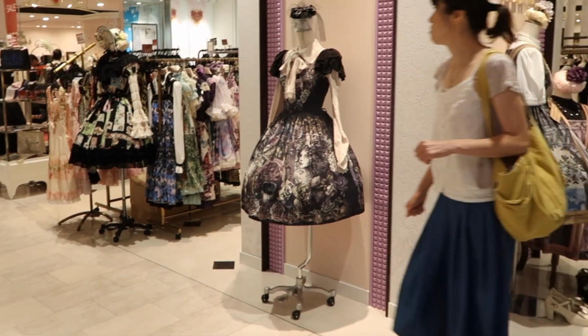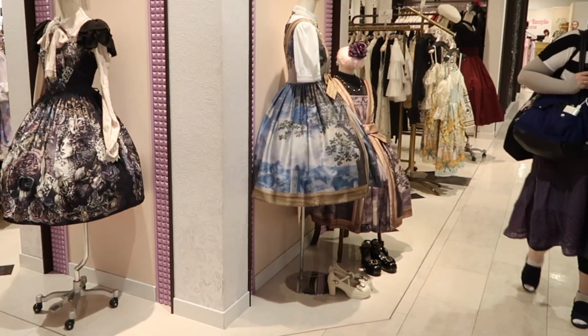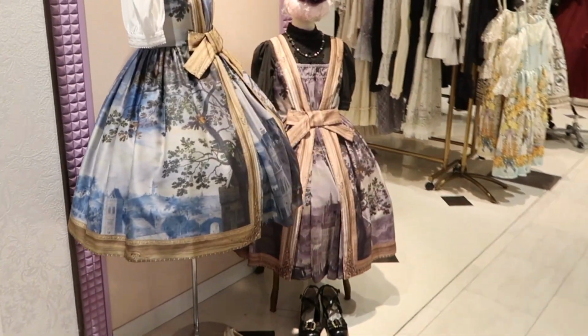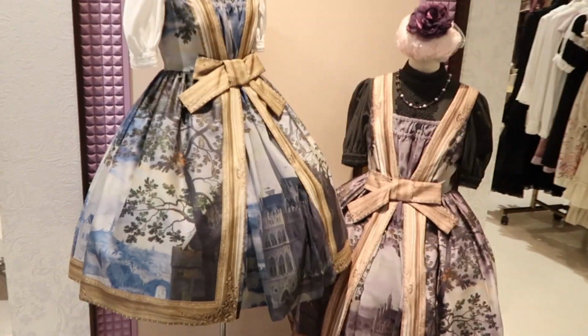Next to the anime store is a beautiful dress. Oh my god, look at this. Nice. This dress is lovely. It's like a Game of Thrones dress.